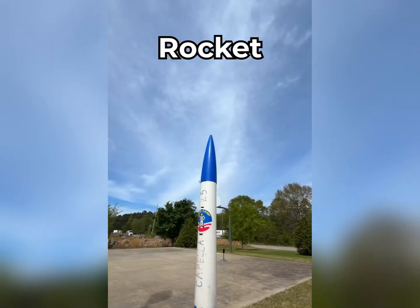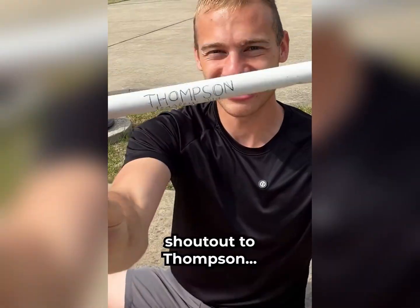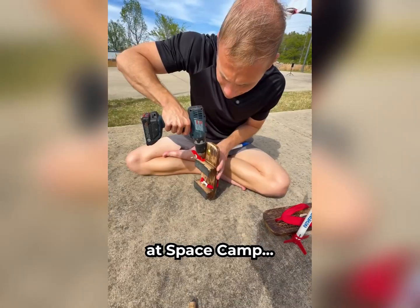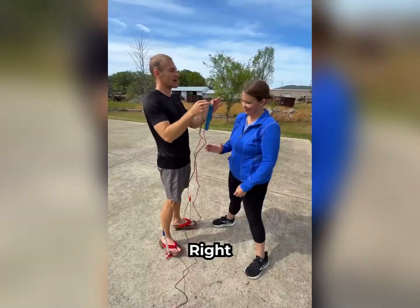My final plan, rocket-powered shoes. These are gonna have more launch than anything Nike sells. Shout out to Thompson, I think he's the one who built these rockets at Space Camp. This is ready for space. I want you to press this button to activate my rocket right as I'm about to dunk on you.